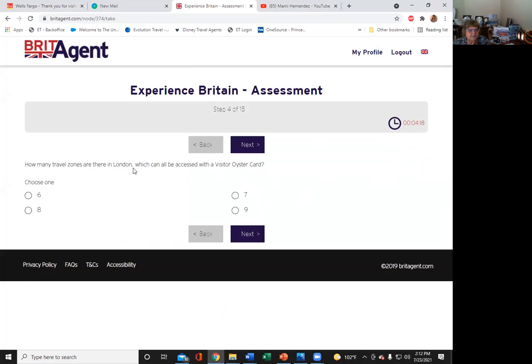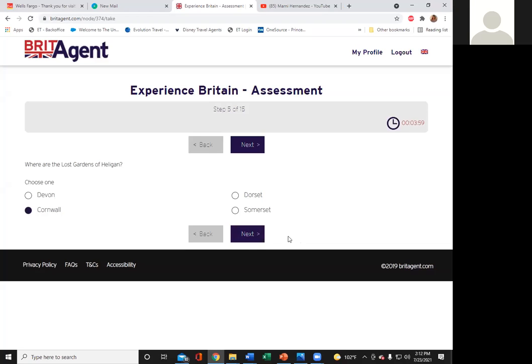How many travel zones are there in London which can be accessed with a visitor Oyster card? Wasn't it 9? Nine. It was 9. Okay, 9. What are the Lost Gardens of Heligan? Cornwall? Yeah, that one. Okay. How many national parks does Britain have? Is it 15? Okay, what city is the setting for many of Jane Austen's books? Bath. Come on. Sorry, my mouse isn't working. Oh my gosh, guys. Where in London would you find Harrods? Knightsbridge. Thank you.